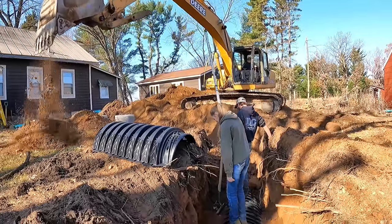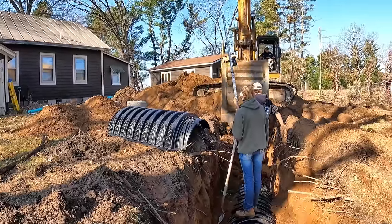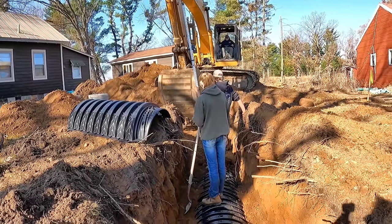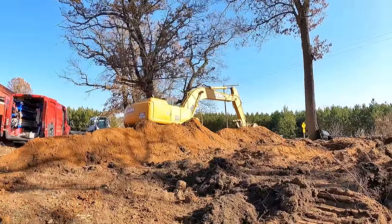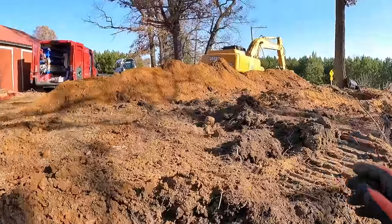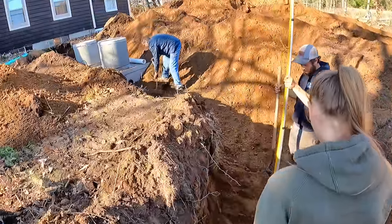So the angle into the tank is a little short, so he's cutting the bank back. That's the last clamshell thing we're putting on the doghouse. And then we got two more. So he's repositioning to dig the other two. We've done one, two more, and then we're gonna connect this one over to the tank.